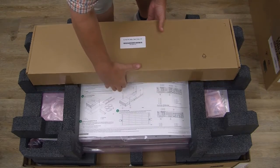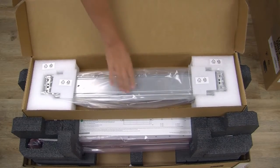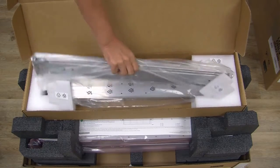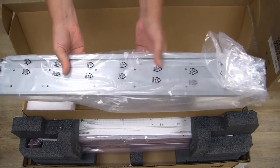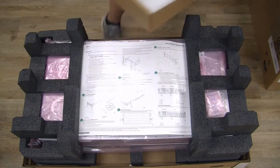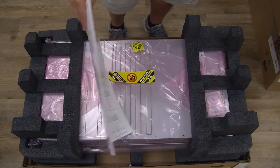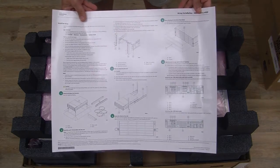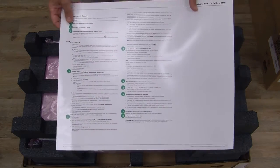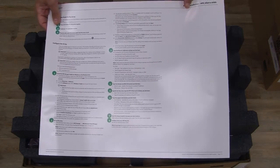The back here, we have the rack mounting rails. See them here. If you've put in a Nimble array, they'll look pretty familiar to you. And down here, tucked in, there's a quick start guide. It shows you how to get this guy rack mounted. On the back there's a little bit more information, as well as some ways to get you started with the Data Services Cloud Console, DSCC.